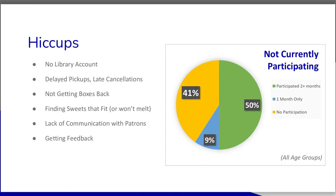We also have dealt with delayed pickup or late cancellation. After the box is already ready, they're like, you know what, I don't think I want to continue, or we're going on vacation, I can't come pick it up this month. Not getting the boxes back has become a little more of an issue sometimes. Like I said, at first, some of our early participants are people we know personally. So I'll text them, hey, I need to get the boxes ready for next month. Can you just drop it off on your way to school or whatever?